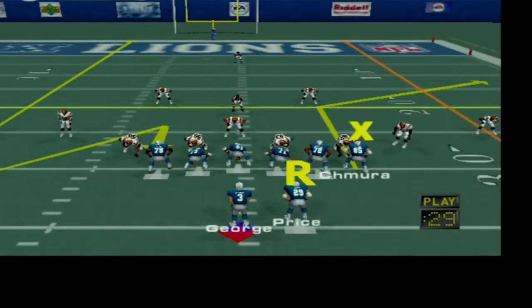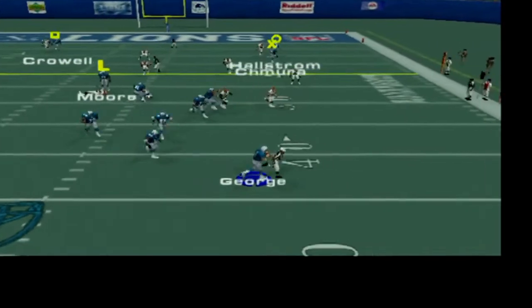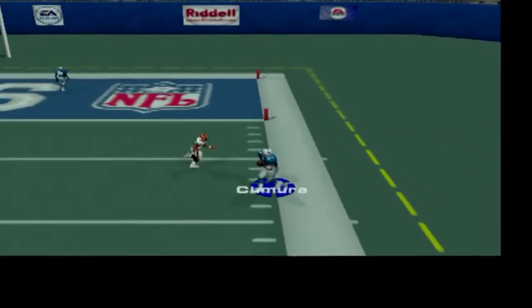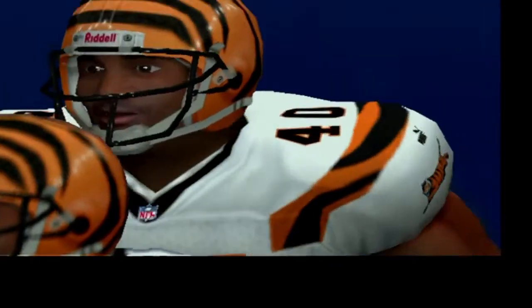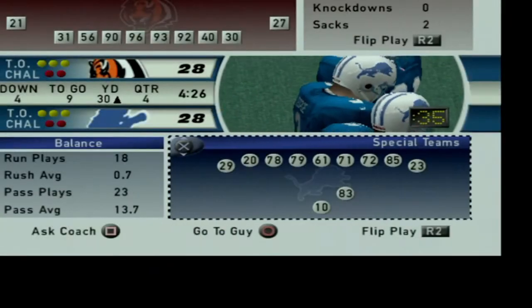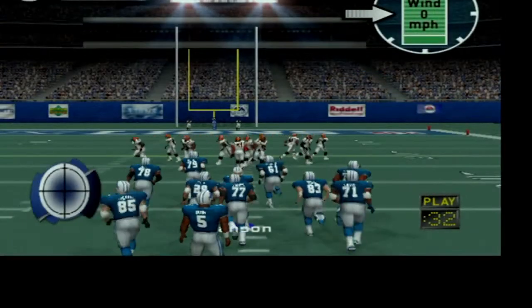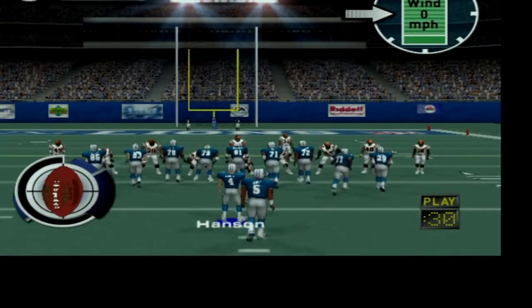Changing the play now. Back to throw. Scrambling. Passes right. He hauls in the catch. Out of bounds. You know, as a receiver, you have to be aware of so many things. Where the first down marker is, where the defenders are, and where the sideline is as you stretch out to make that catch.